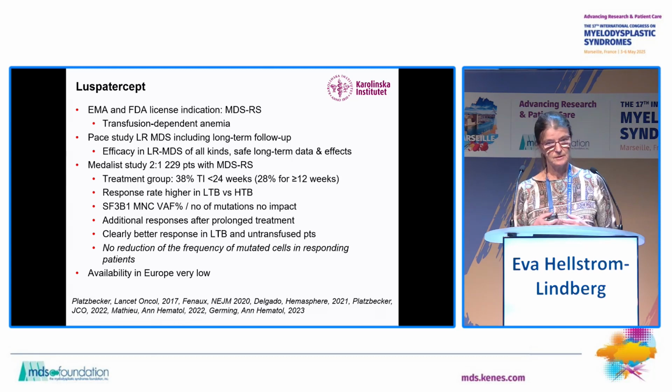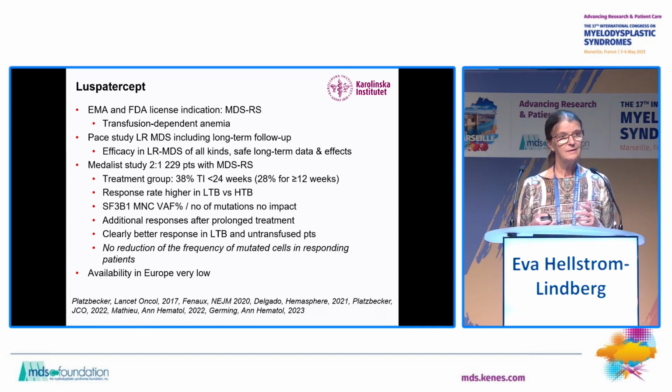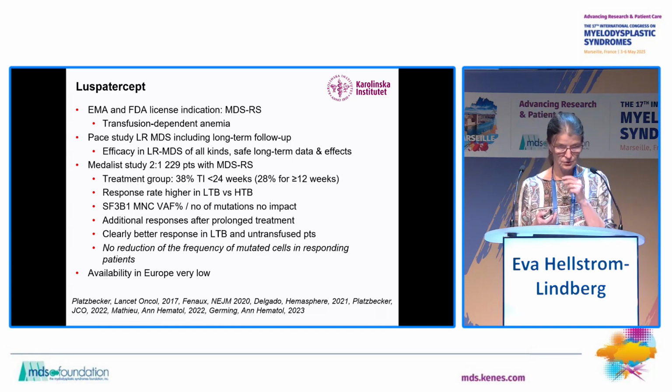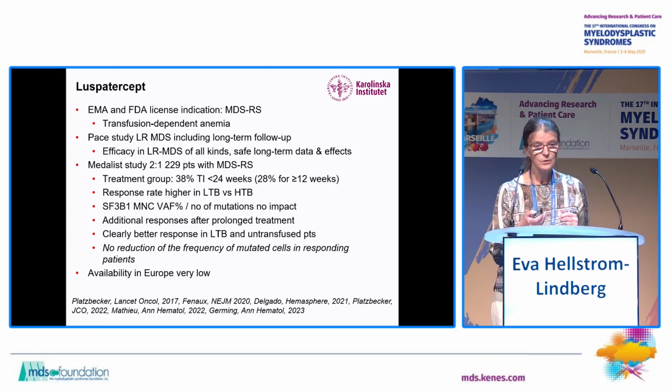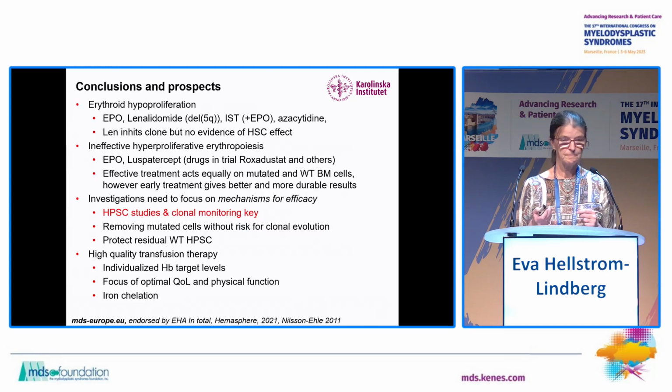There were 28% of patients responding for more than 12 weeks. If you have a low transfusion burden, you have a much better response rate than if you have a high transfusion burden. You get a bit more response with long-term treatment. The VAF, they say, doesn't impact the response rate. However, they looked at the VAF in the mononuclear cells, which is not really sufficient. But there is no reduction of the frequency of mutated cells in responding patients.